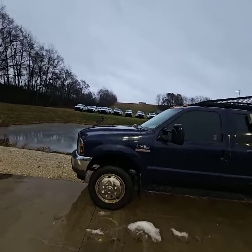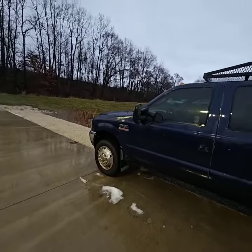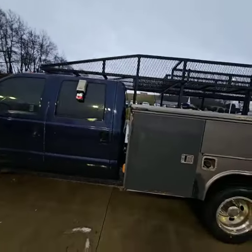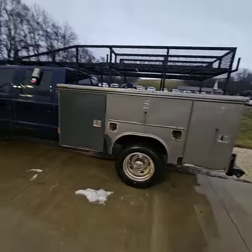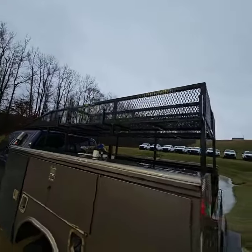Wanted to go ahead and show you around this 2004 F-450 Power Stroke. As you can hear, it runs absolutely awesome. It's got three different service boxes on this side. I believe there's four on the other side. Obviously, you got your ladder racks and pipe rack up top.